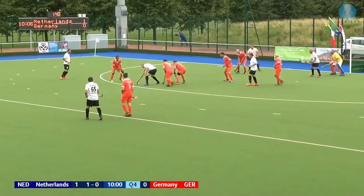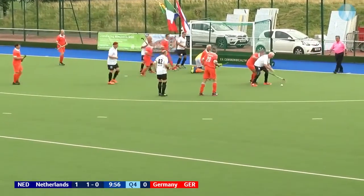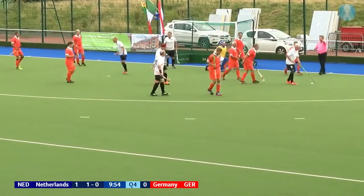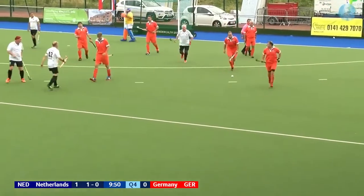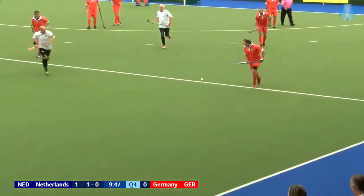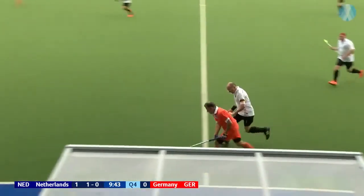Into the circle again. Flick through! Oh, and it's saved, follow-up here from Hulzer, but a couple of stabs at it. It felt like he was getting pushed there, the German player. But Gerard van Sprang counts his lucky stars.